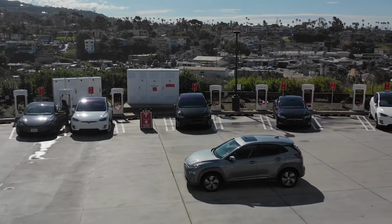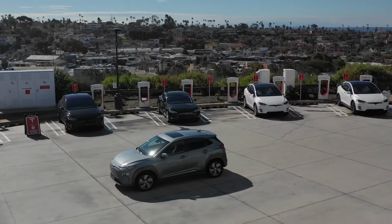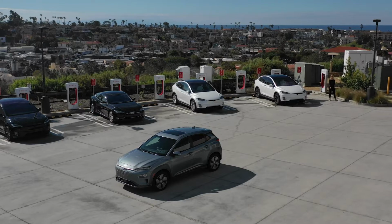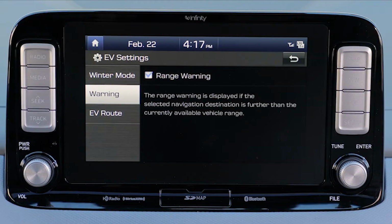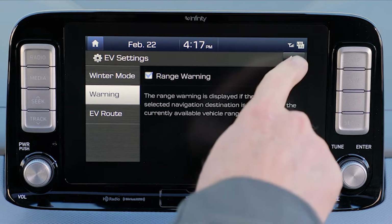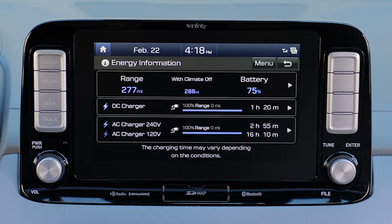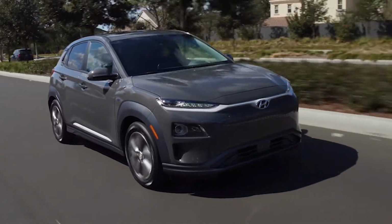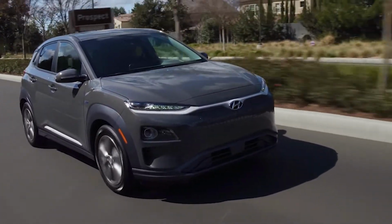And it's a very simple but impressive vehicle. Basically everything you need and nothing you don't. Great packaging on behalf of Hyundai. Nice, simple, clean gauges. A very large infotainment screen. Of course, you've got your Apple CarPlay and Android Auto, etc. But very, very well put together. This is a vehicle I could see owning and commuting on a daily basis. The kind of range that it has is very impressive.